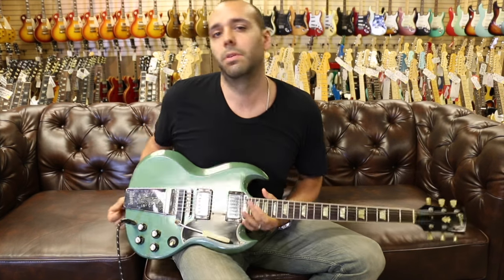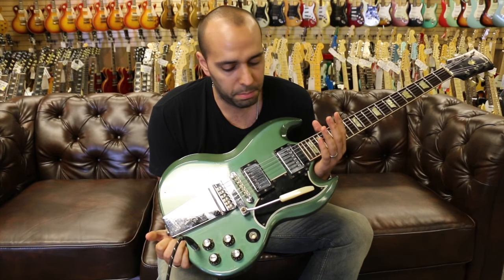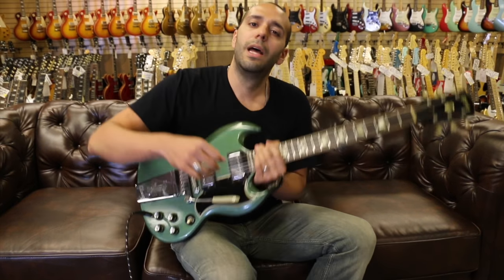It's from 1965. Gibson SG Standard, factory custom color, Pelham Blue. Two patent number pickups, Maestro Tremolo. It's the kind, you guys.